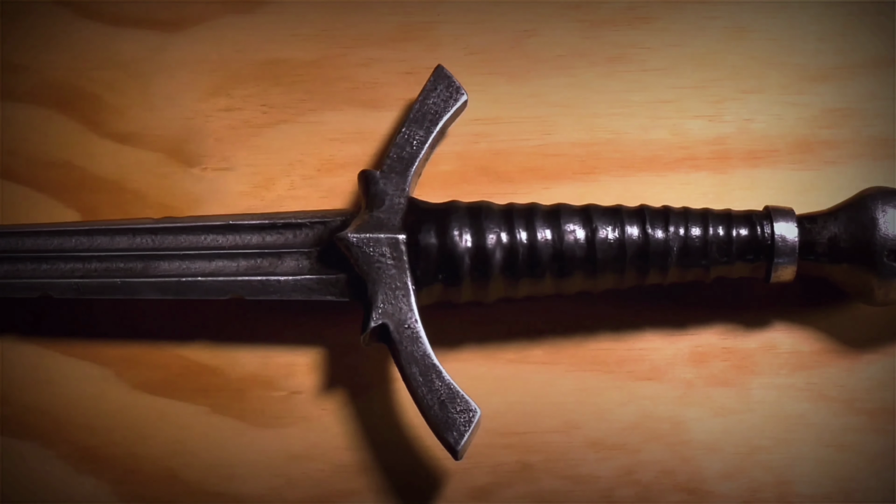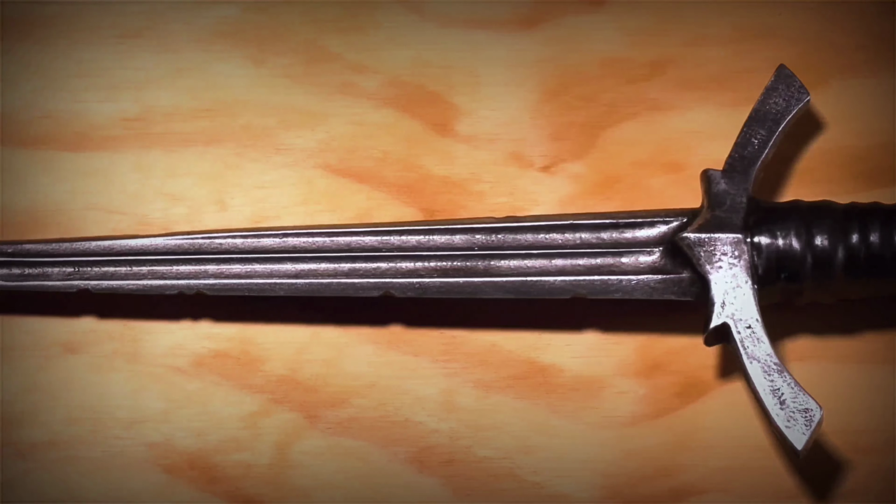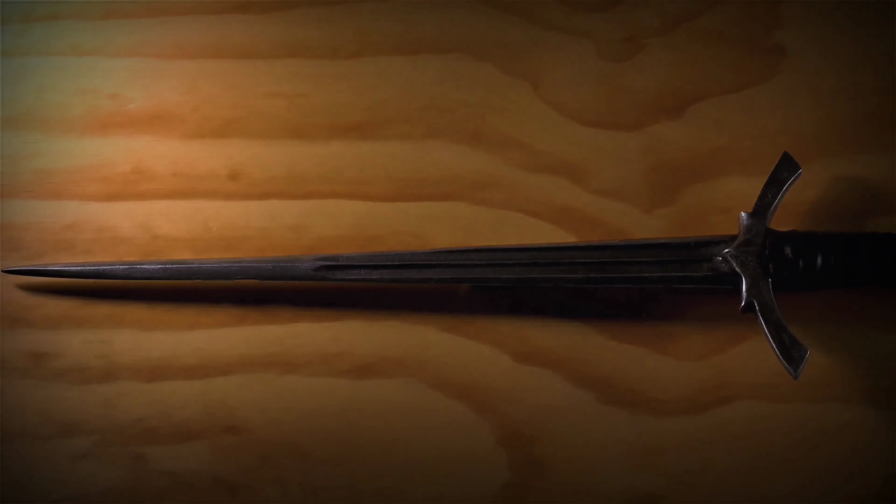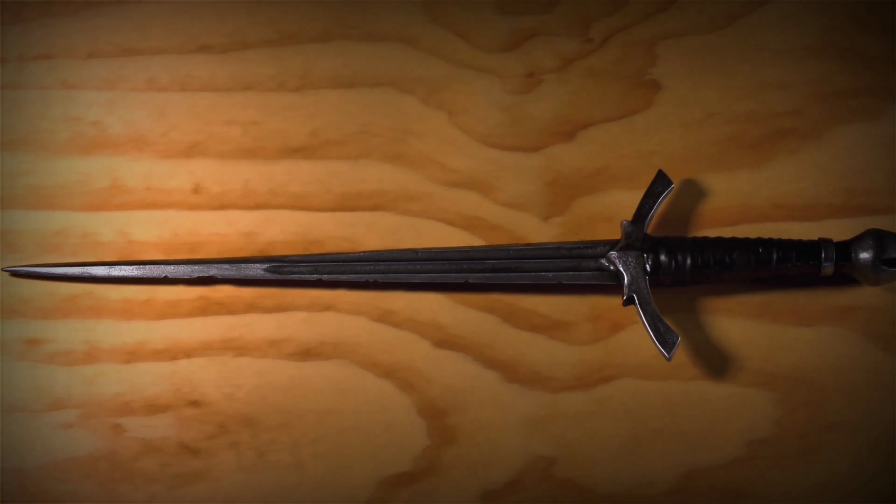In fact, while holding it, I find myself with the urge to get a Ringwraith costume for this Halloween. Is that a bad thing? On second thought, maybe I should just put it up on display on the wall. Regardless, I love how it looks, and I'm really happy with it.